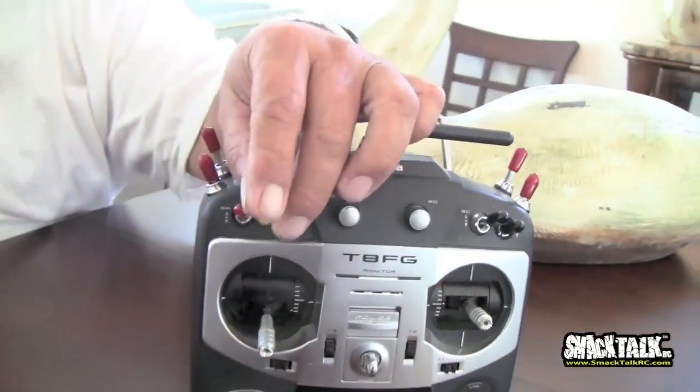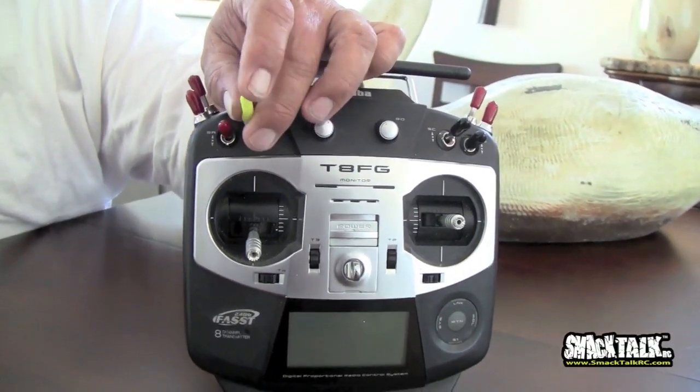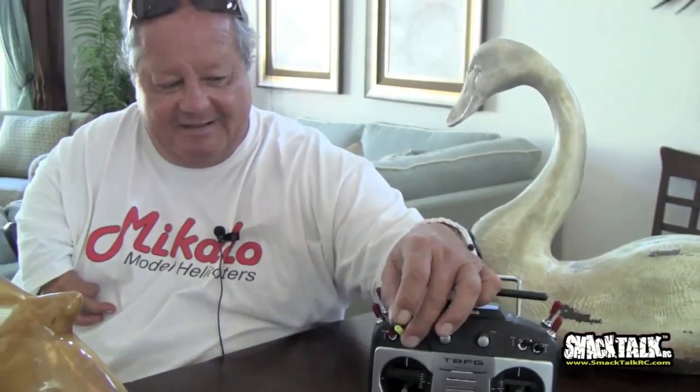So now this is the deadly secret switch. Only a few people know what this is for, and I'm going to keep it to myself. But I make sure all my switches are down and away before I start anything up. That way I know everything's back to normal. So now I just put my switches and have fun from there.